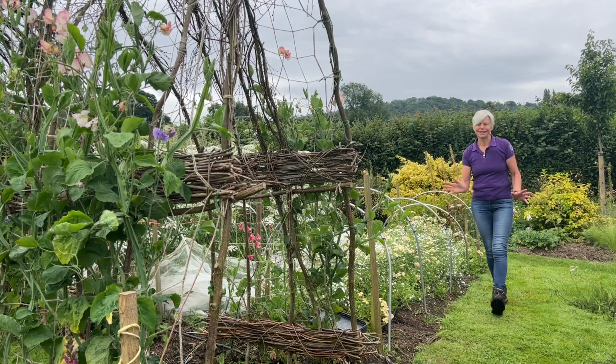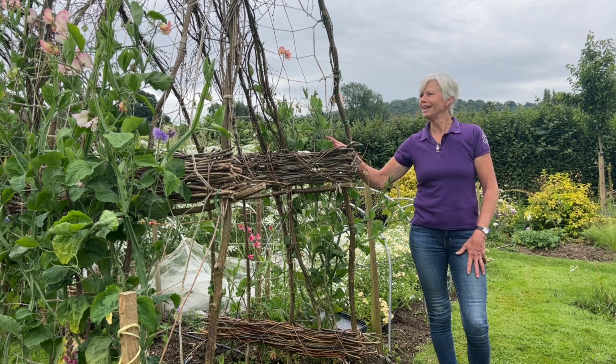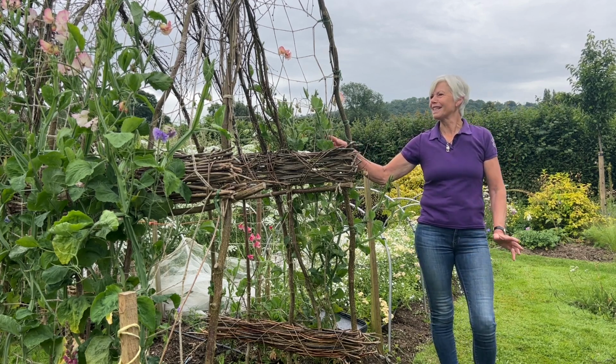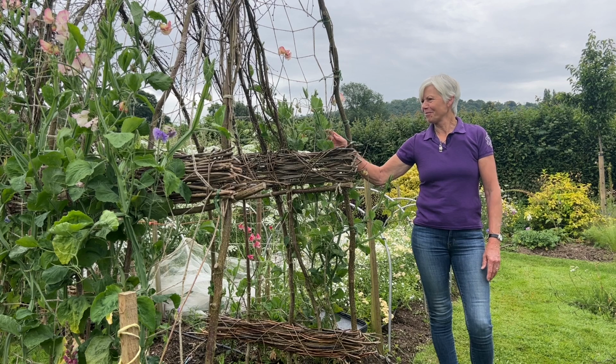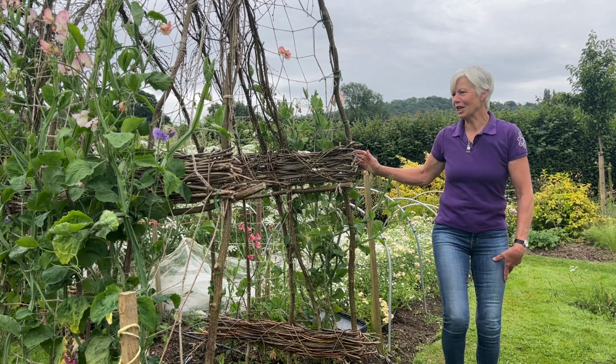And oh my word, the sweet peas are suddenly starting to take off. They do love a bit of sunshine, which we did have yesterday. So yeah, I'm really pleased how they're coming on. Let's take a look.